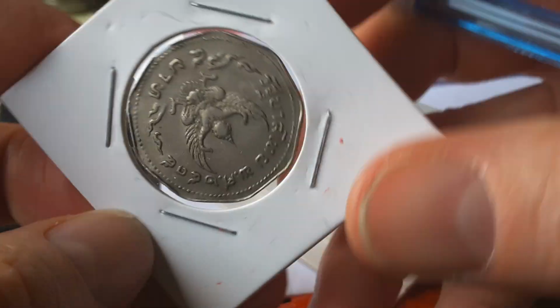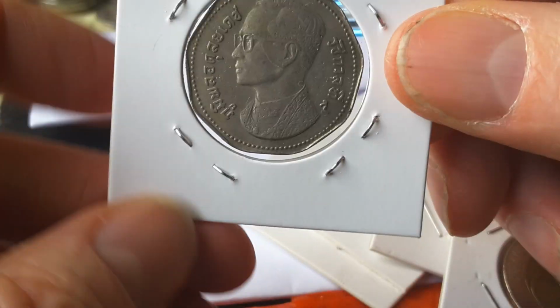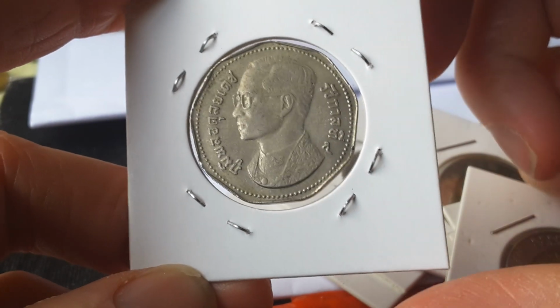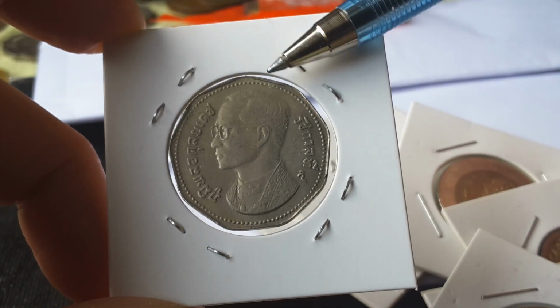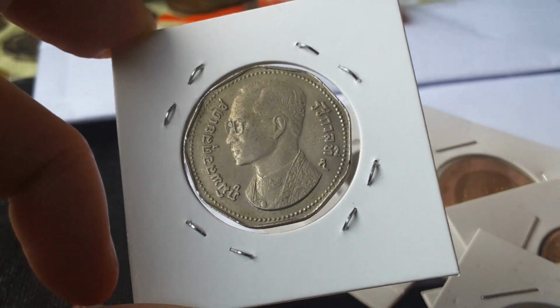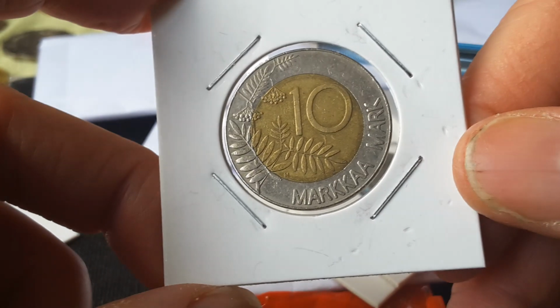Oh, and this one is coin rotated, so you have to flip it over, top to bottom. And here we have Rama the 9th. So this one was used during the 70s. It has 1, 2, 3, 4, 5, 6, 7, 8, 9 sides. Quite a nice coin. Not too expensive, probably about $1 for that one.